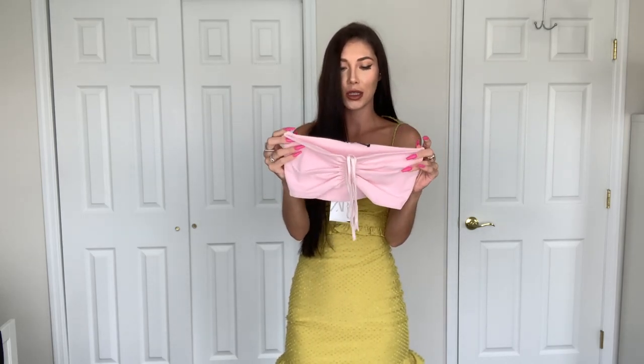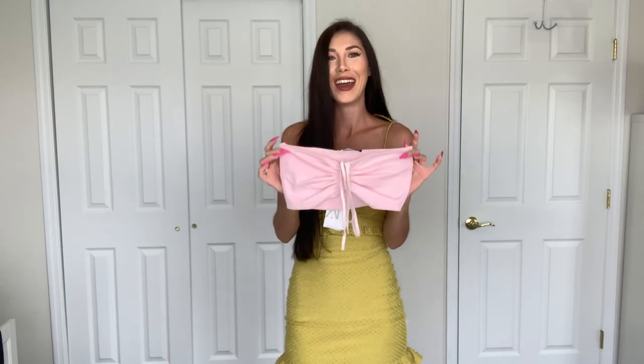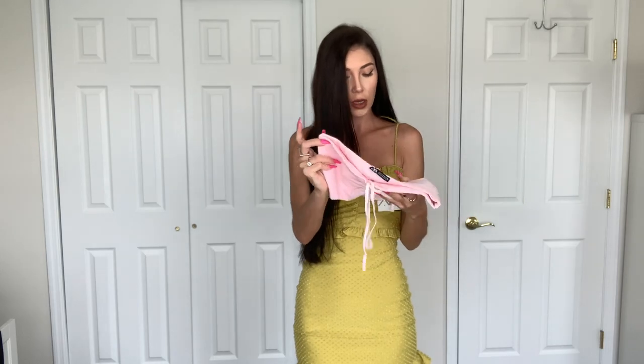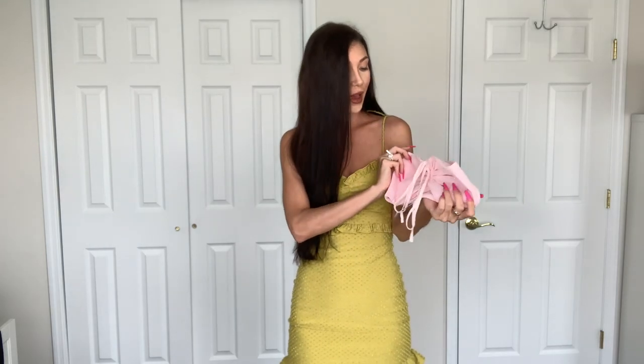You can wear this with a little skirt or trousers, a blazer, jeans, shorts, basically everything. So super, super pretty. I got this in a size small. They do have a size small, medium, and large in this top, and this was only $12.90. So perfect, and I cannot wait to try this on.